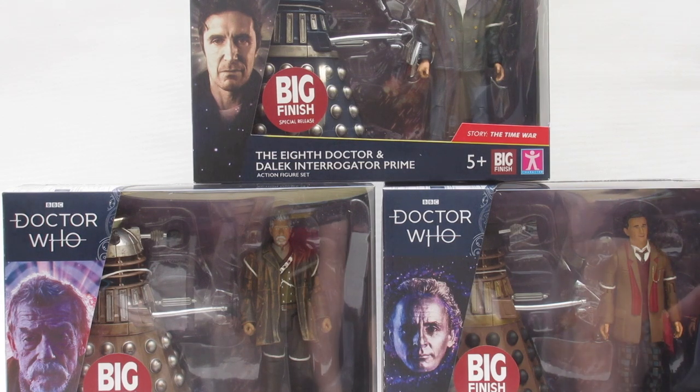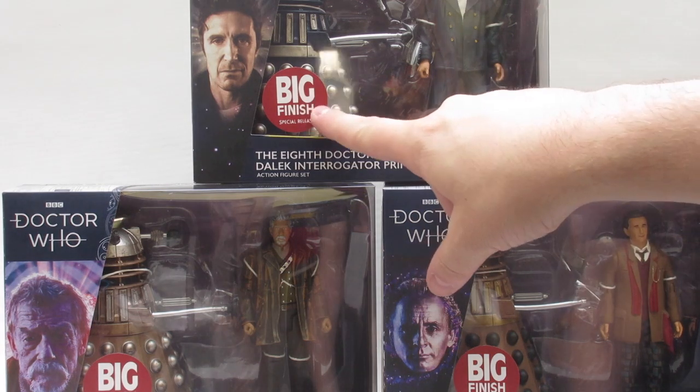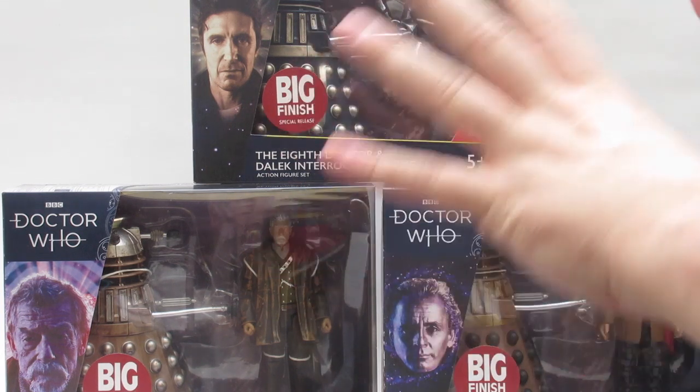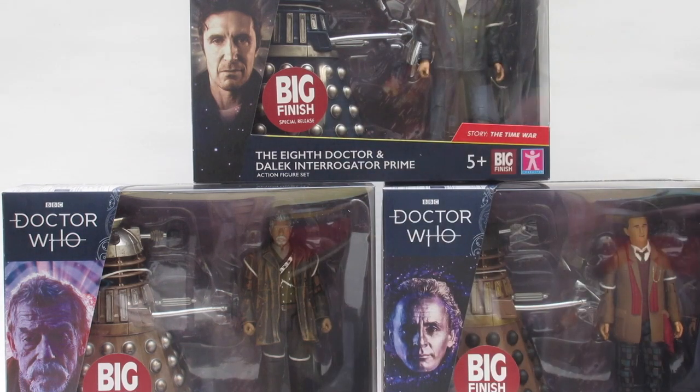But these are the Big Finish exclusive variants that were sold through the Big Finish website. They sold out within just under half an hour because they were limited to 150 bundles only, so they sold out incredibly quickly. I'm very pleased that I've managed to get hold of these.